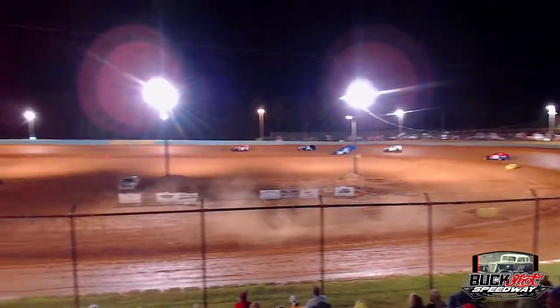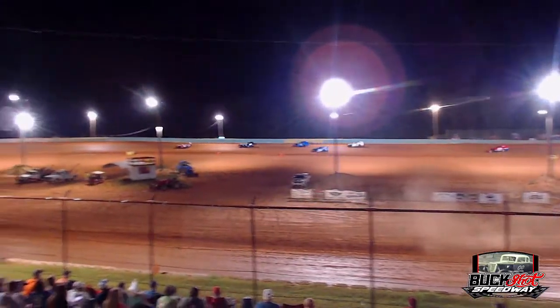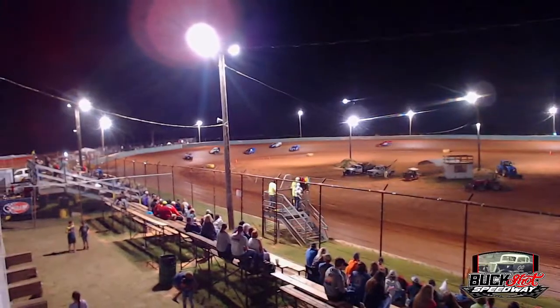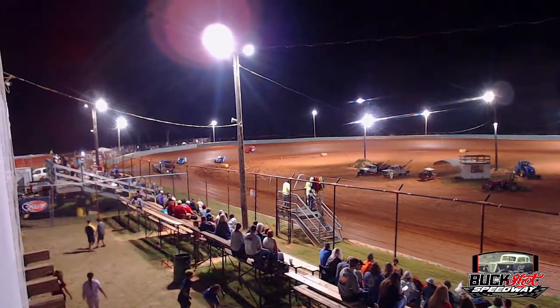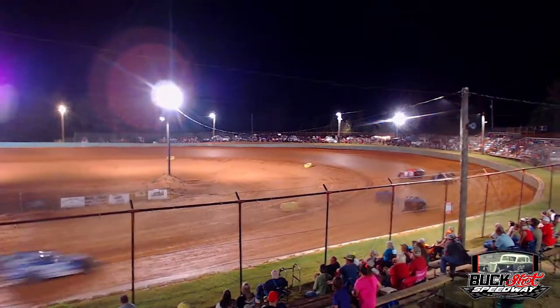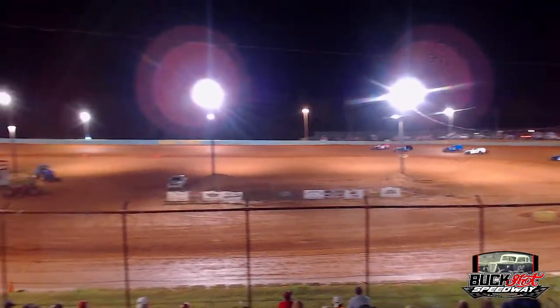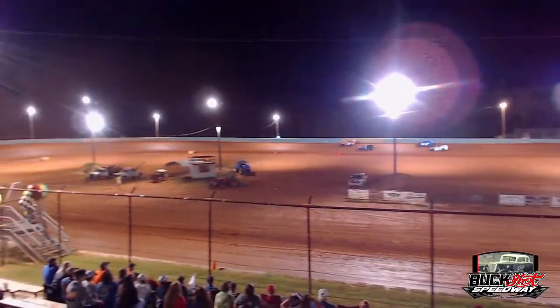Gets him loose. That's going to allow Mark Harrison to come around the outside, and the 03 of Keener on the outside. He's going to fall back to fourth, all the way back to fifth. He's got something going on with the car. He's kind of weaving back and forth, pretty loose. He may have it under control now on this front stretch, but he's still having a hard time. Now turn a little tight.